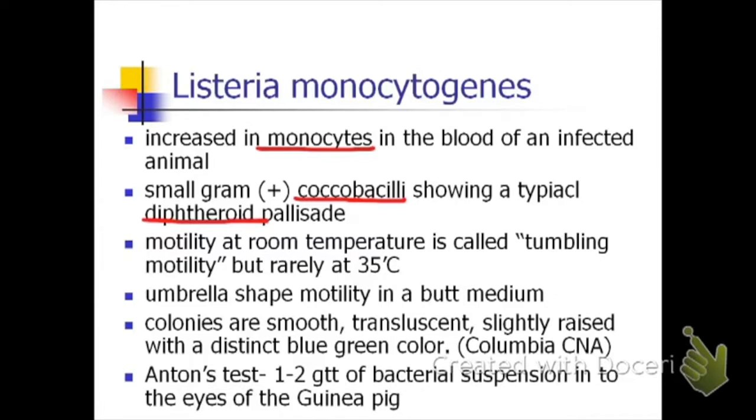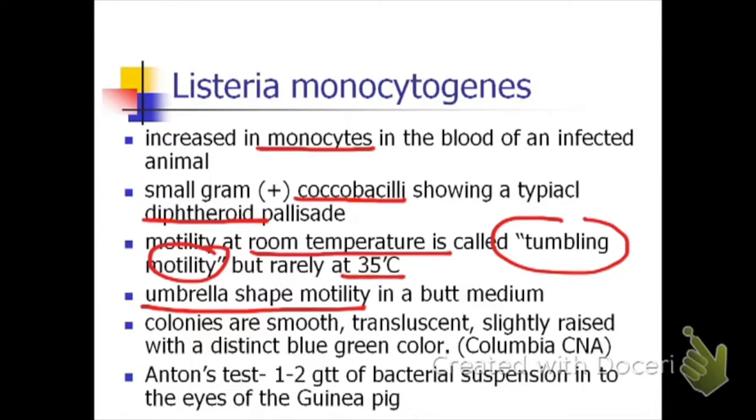One of the most important characteristics, something very peculiar to Listeria, is the so-called tumbling motility. Tumbling motility is usually seen at room temperature, and it's very rare that you'll be able to see the motility at 35 degrees centigrade. Later on, you'll also see an illustration that Listeria monocytogenes could produce an umbrella-shaped motility. If you inoculate this in a semi-solid medium, you'll be able to see an inverted umbrella-shaped motility. In Columbia CNA, the colonies are said to be smooth, translucent, with slight rays and a distinct blue-green color.